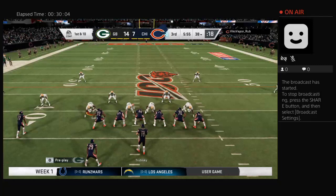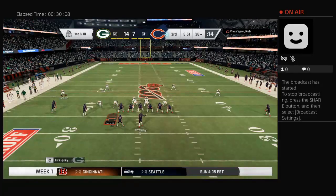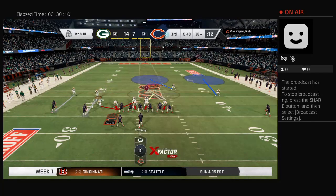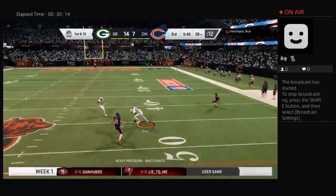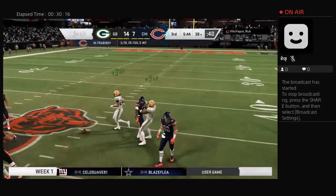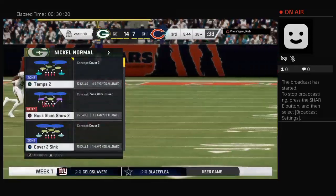So here's a 1st and 10 at the 38. 26, Mike. 26, Mike. From the gun, it's Trubisky, and the tip there altered the ball flight, and it falls incomplete. It'll be 2nd down.